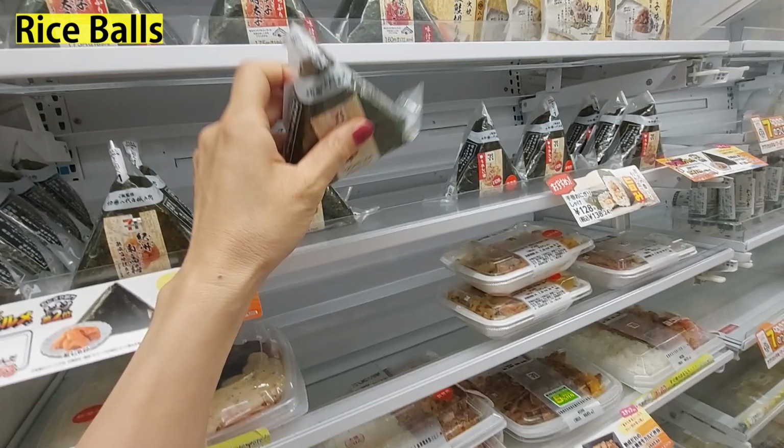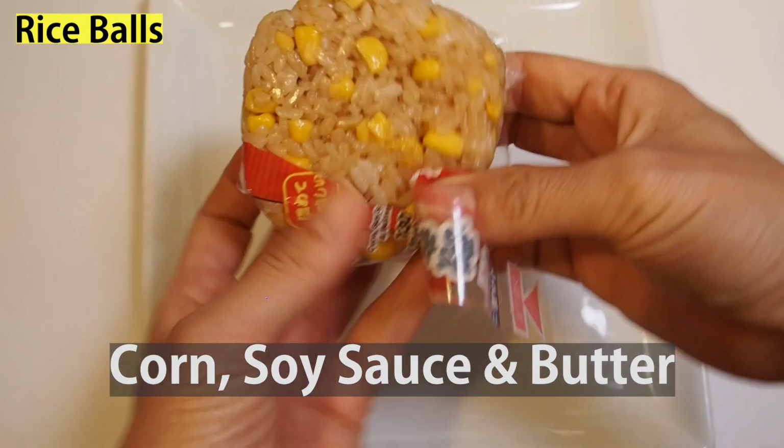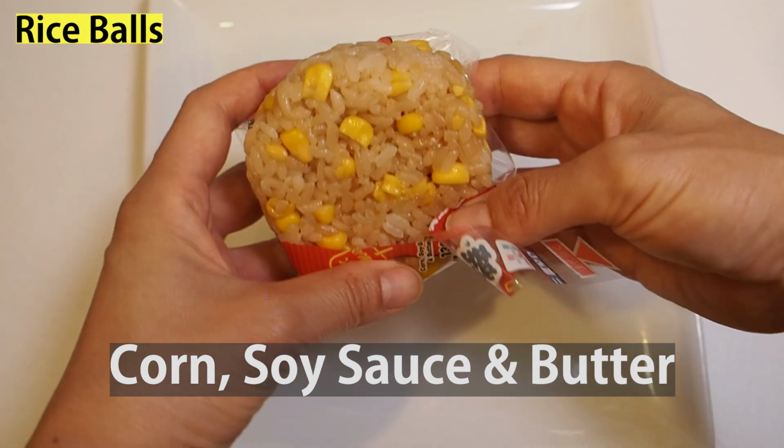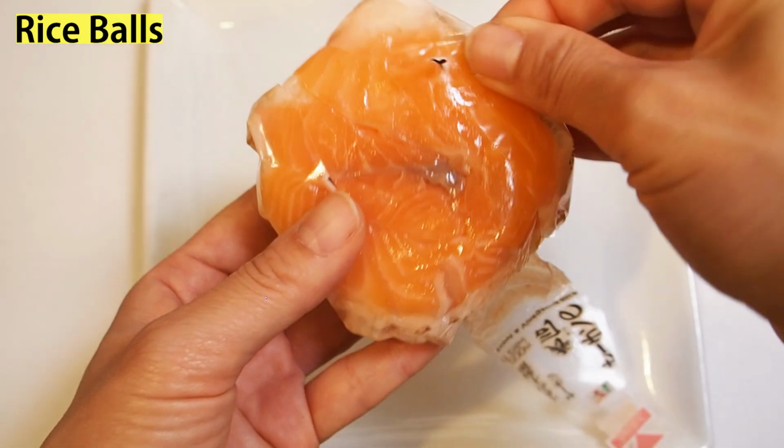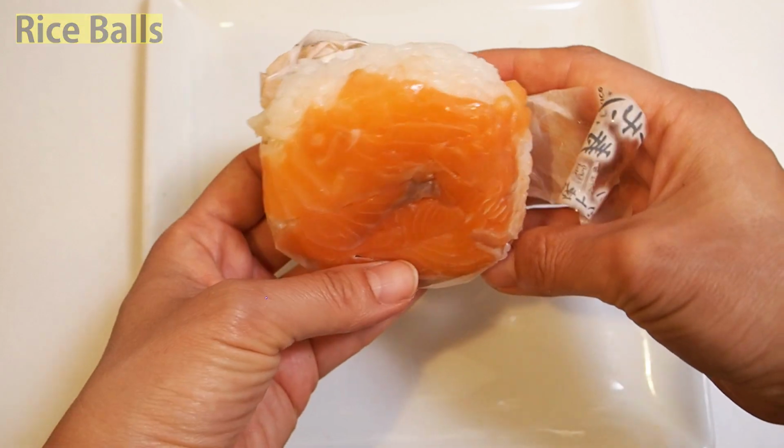Other than the standard flavors, new ones are introduced in turn. This one says corn, soy sauce, and butter, which seems to be the flavor that came out this summer. There are many other flavors of rice balls, so find your own favorite.